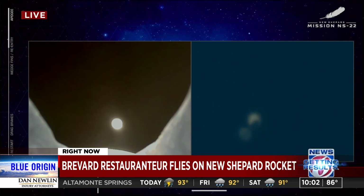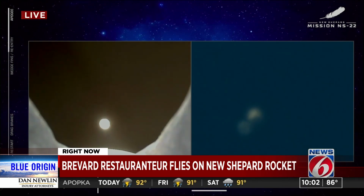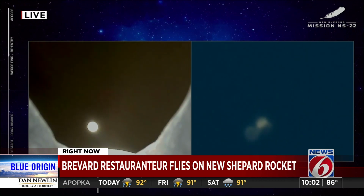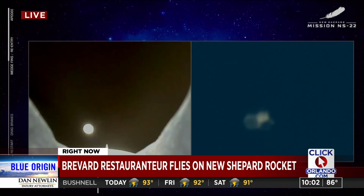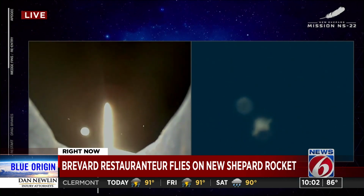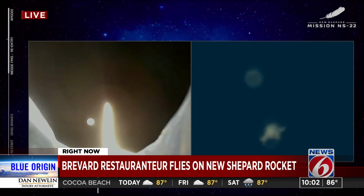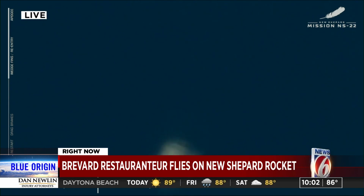Congratulations to all 6 crew of the Titanium Feather. They just officially became astronauts with an apogee well over 100 kilometers, the internationally recognized boundary line of space. Both the crew capsule and booster are now descending. We saw the forward fins deploy there in the shot on your left as that rocket is now reaching its atmospheric pierce point, returning from space and entering the atmosphere.